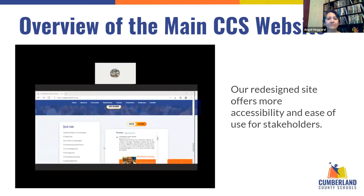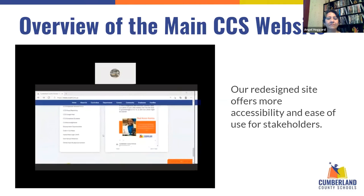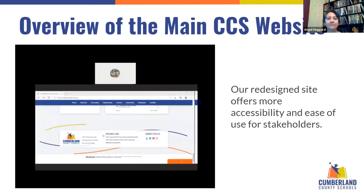For added exposure, some of the drop-down menus and global icon links can also be found in our quick links. And next to our quick links, you will have our live social media timelines for Facebook and Twitter. At the very bottom of our page in our footer, you will have the CCS's contact information, resource links, and links to all of CCS's social media platforms.